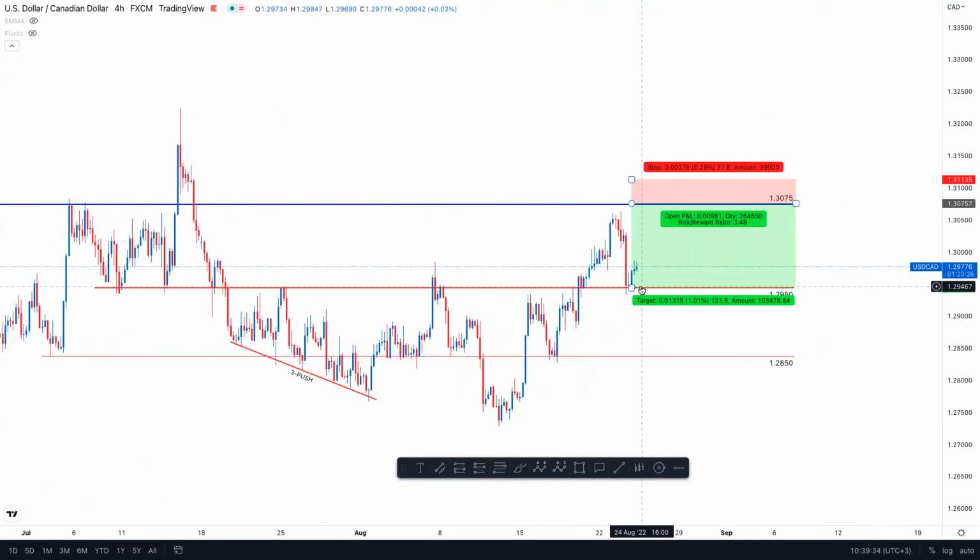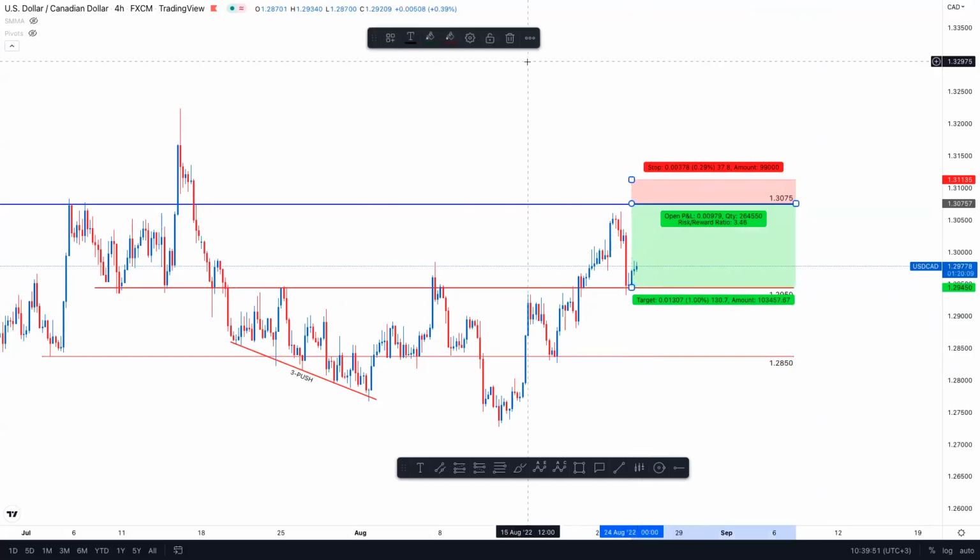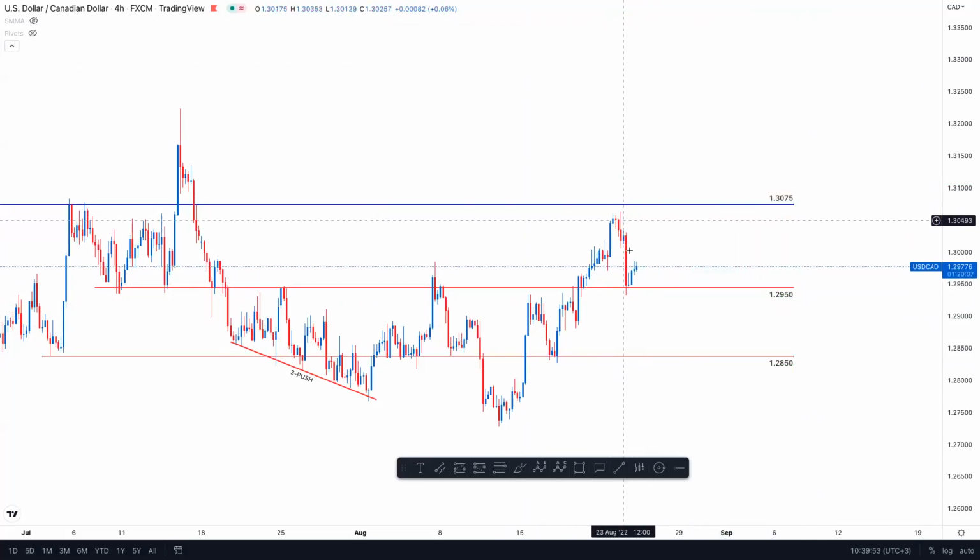So I was looking for markets to come to that level, such that if the market breaks below this level and closes below, then I'll be looking for the 1.2850, another 100 pips to the downside. So I was looking for about 125 pips short to this level and a further 100 pips to this level. However, that didn't happen. The market instead fell further lower.